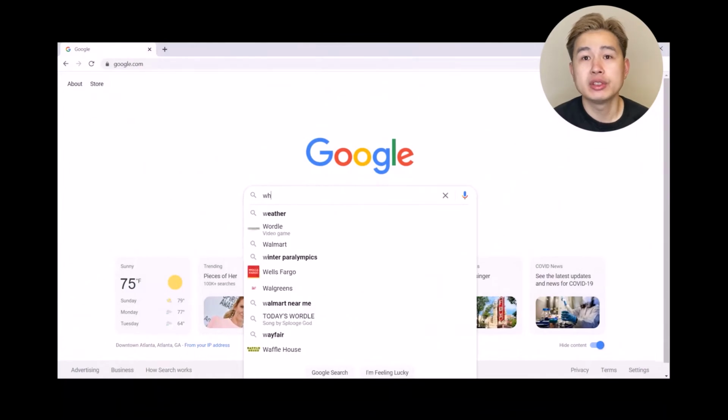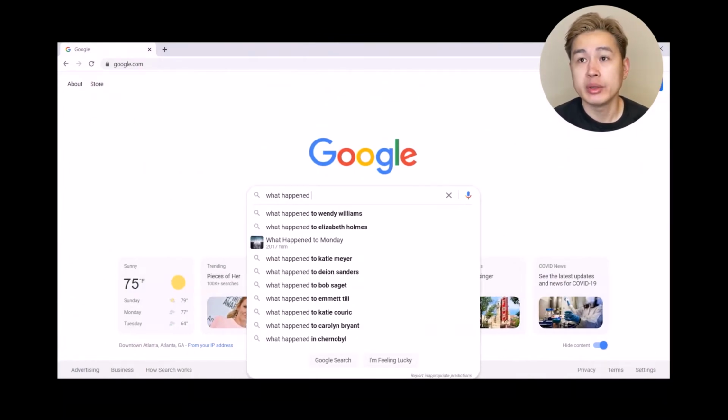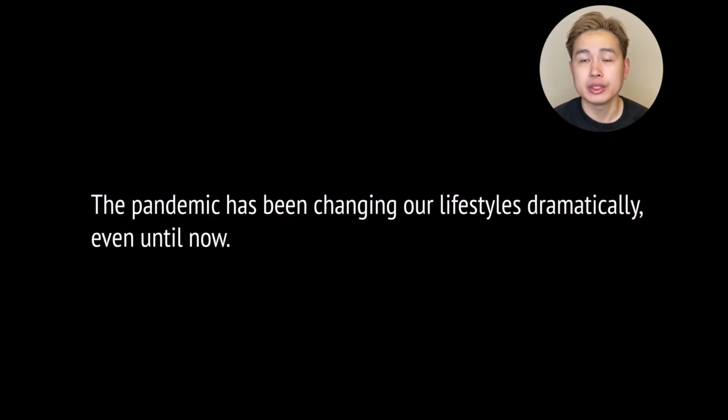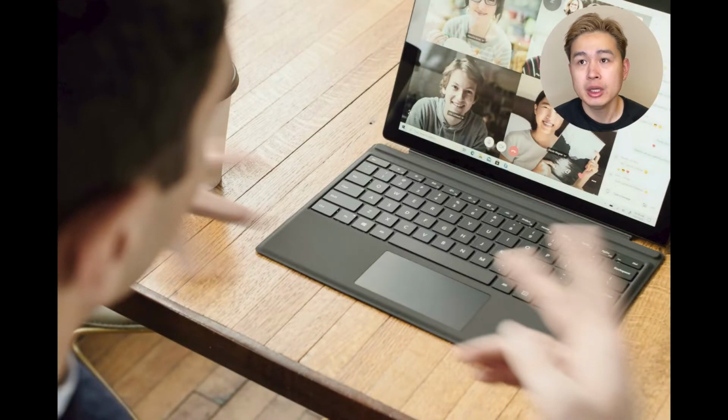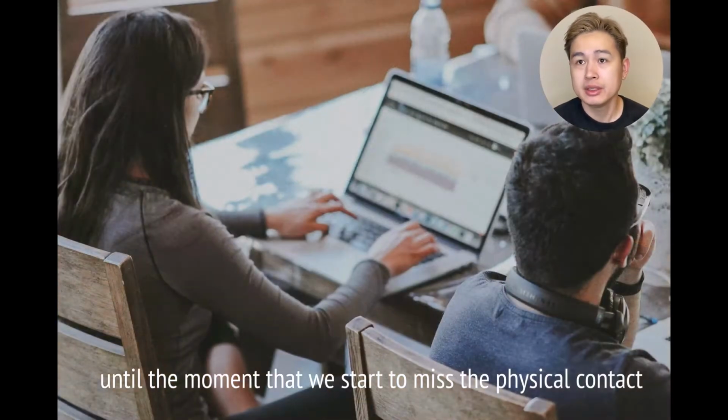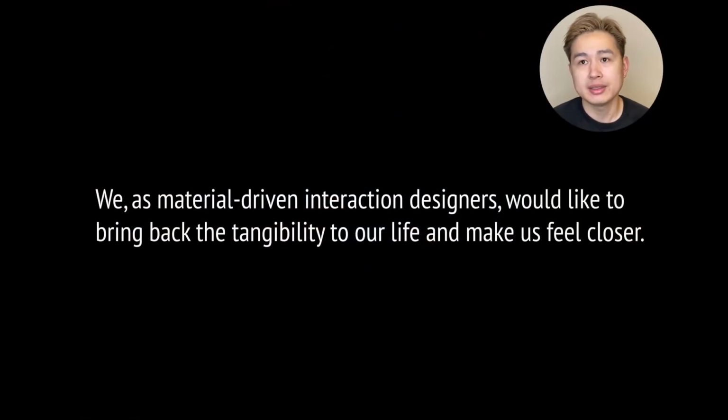So 2020 was a special year. We experienced this once-in-a-lifetime global pandemic, which not only caused untold human suffering and death, but also totally changed our social relationships. We were forced to get used to all kinds of digital online platforms, until one moment that we missed the physical contact as before. We, as material-driven interaction designers, like to develop new technology that can bring us back the tangibility and make us feel more connected.